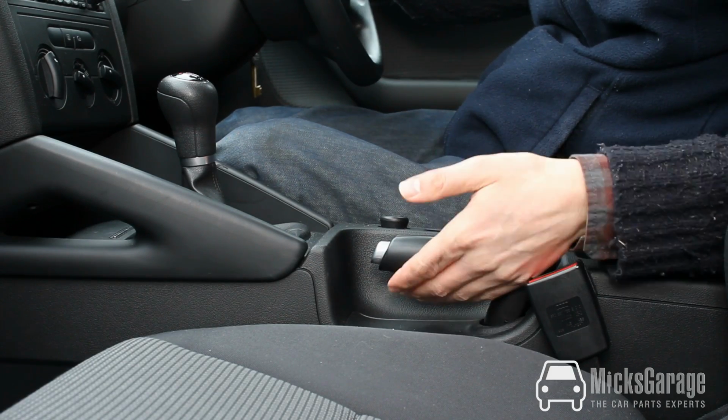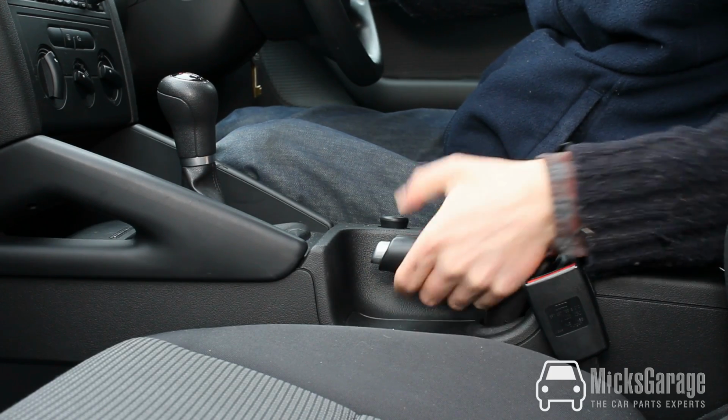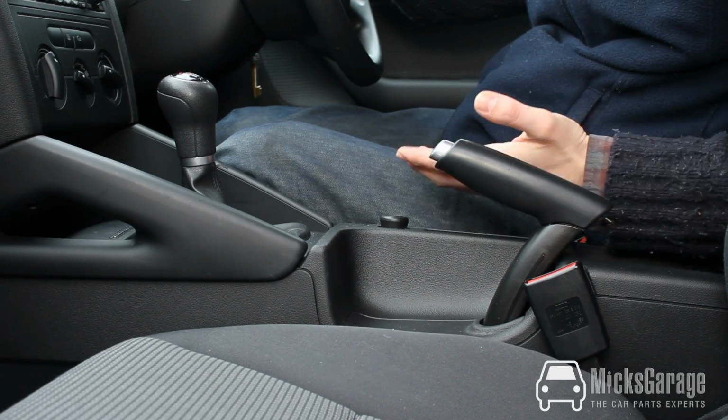Another thing we can check is the handbrake function. The handbrake works on a ratcheting system and that needs to work in order to pass the test. So you'll hear the ratchet clicking when you pull the handbrake up. And the main function of the handbrake, of course, is that it needs to stop the car rolling.